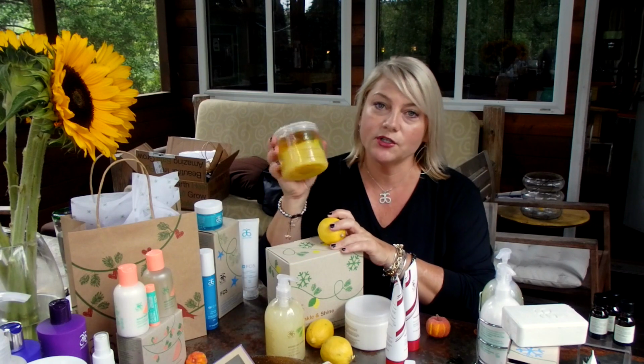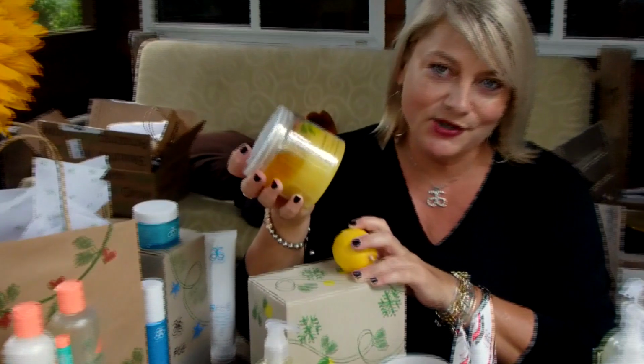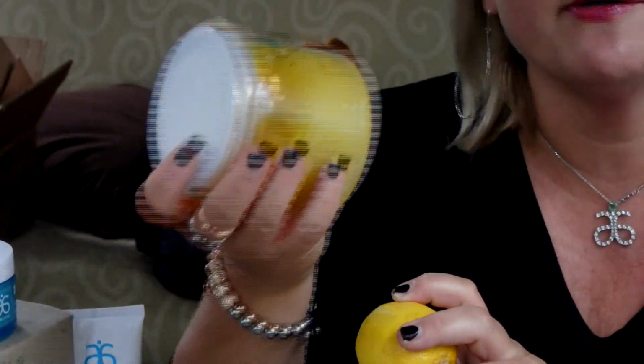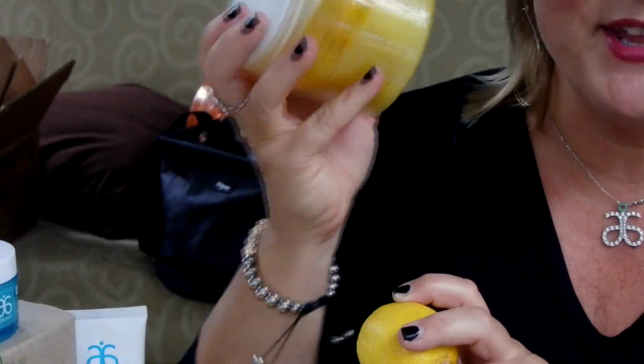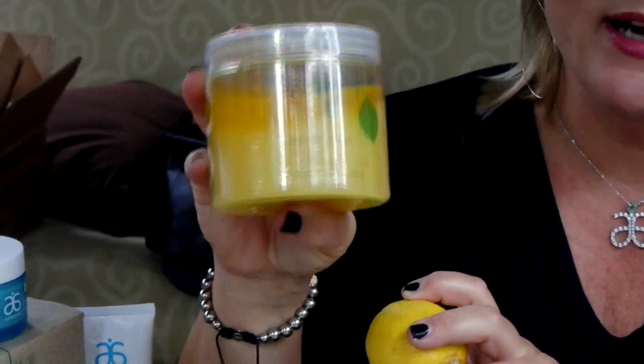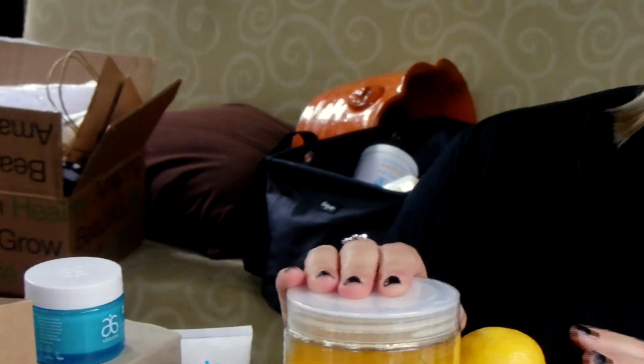So it comes with this sugar scrub, which I really, really love. And in case you didn't know the difference between a sugar scrub and a salt scrub, a sugar scrub is just a little bit finer. And you can see all these luscious oils kind of gathering at the top of the container. And it's very, very emollient. So I love this sugar scrub.